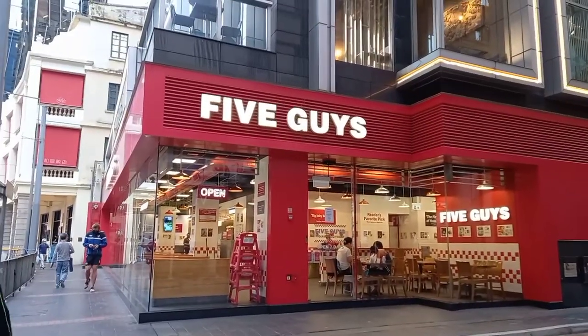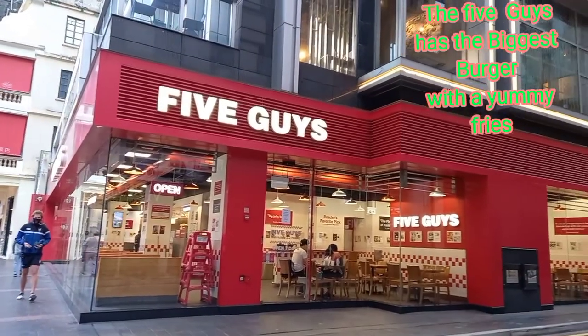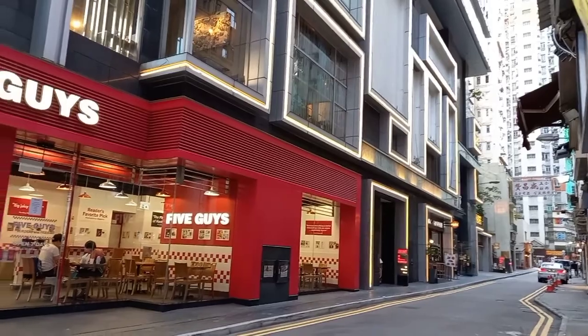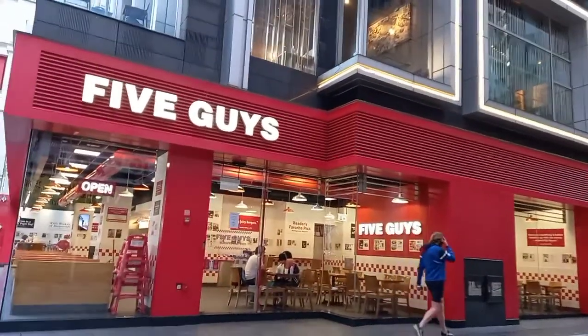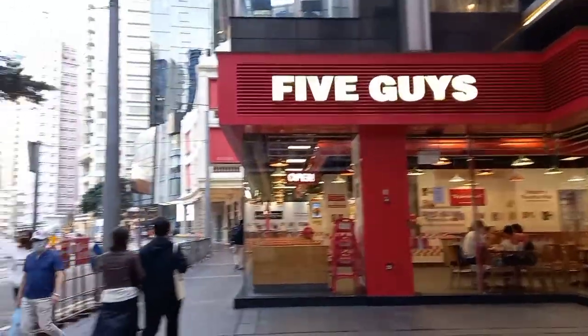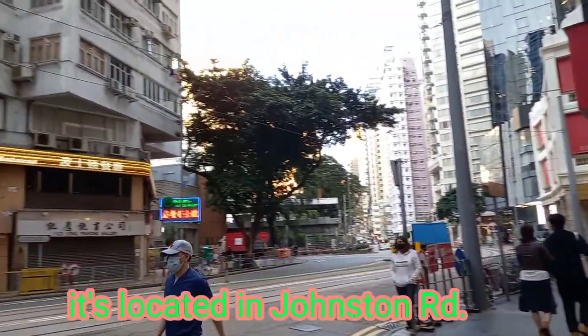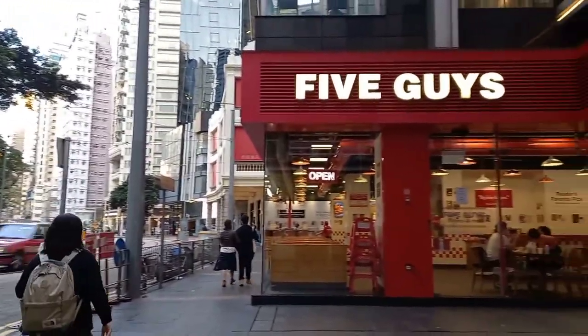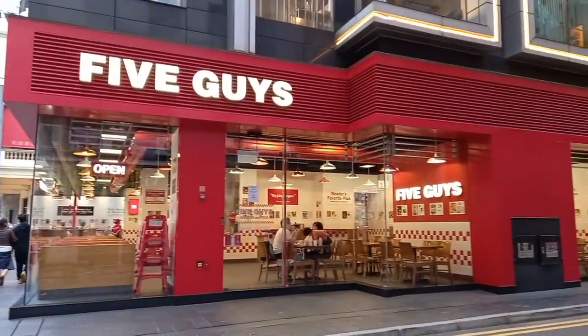We can pass by Five Guys restaurant here, which has the biggest burgers and French fries, and is famous here in Wanchai. A lot of people go over there and they have a long queue when they come to eat. It's located here in Johnston Road next to Lee Tung Avenue.